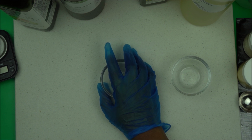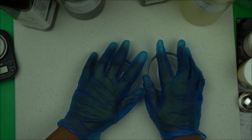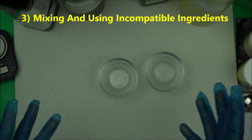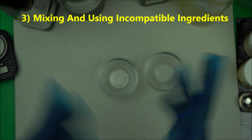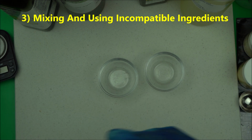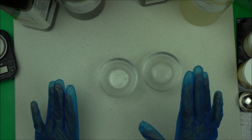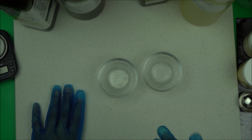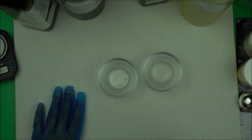Another mistake they make is that they mix incompatible ingredients. Most DIYers just see a recipe online and just mix it together. Fenugreek seed, fenugreek paste, flaxseed oil, they just mix everything together. It's wrong. So that's another DIY mistake that people make. There's another one that's very similar to that, which is copying other people's ideas without knowing what is behind it.